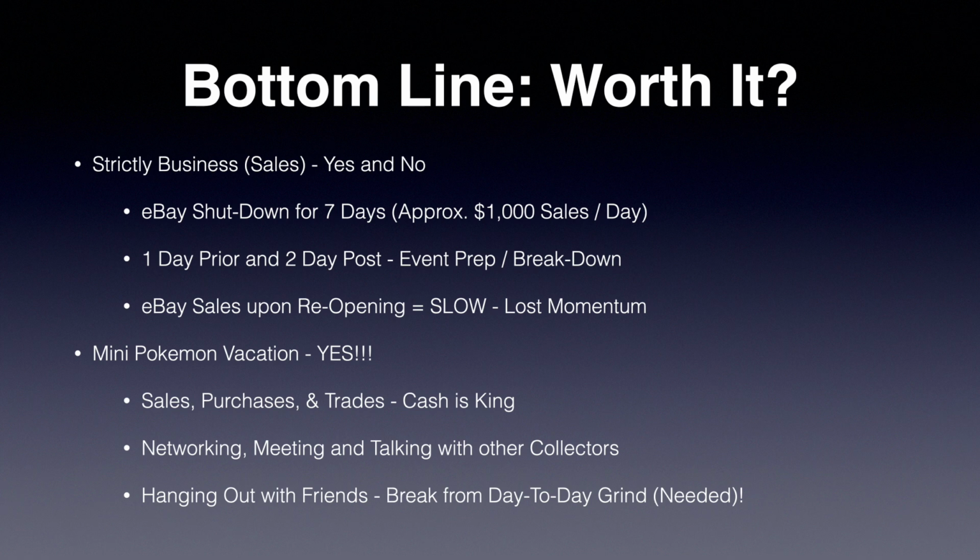So taking everything that I packed with me, putting it back into my eBay inventory, removing any items that I sold at Collecticon from my eBay store, and so on and so forth. So in total, my eBay store was shut down for 7 days. I placed it in vacation mode and basically blocked anyone from purchasing anything from my eBay store.